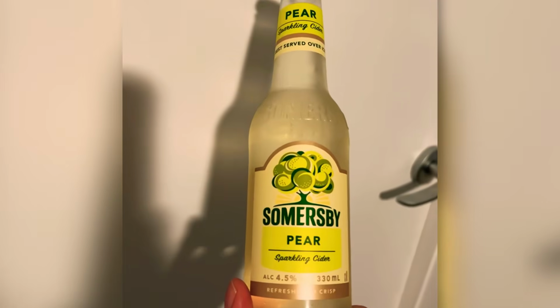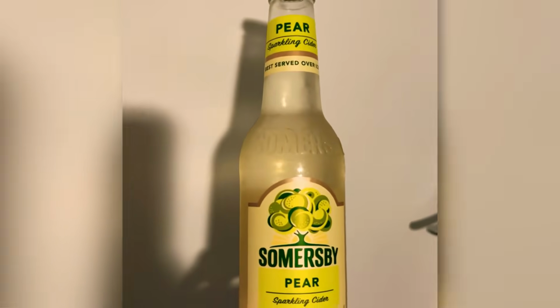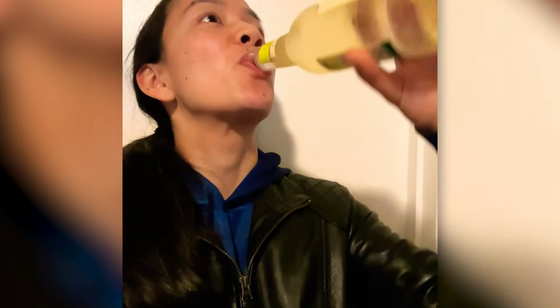Somersby markets crisp, clean refreshment while piling on high sugar, synthetic inputs, heavy preservation, and concentrate-driven uniformity over genuine character. If you cut one cider after this video, make it this one.